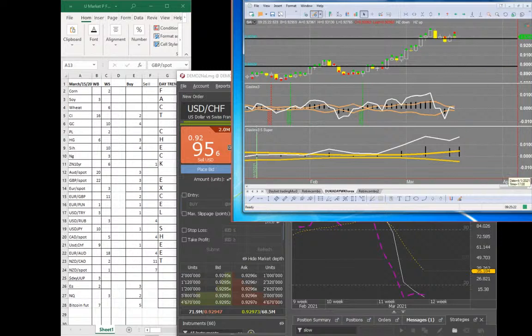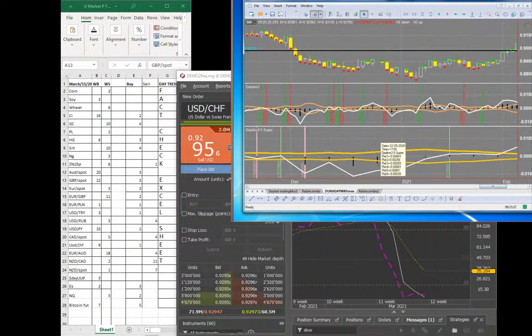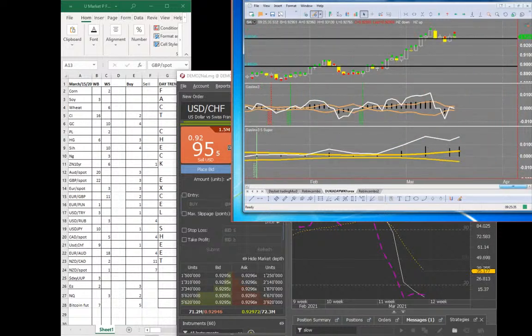We've been talking about that too. We find this to be very trendy. It really holds its trend very well. The dollar Swiss has become a very good indication of what the dollar is doing overall. It's been a very good trending product. And so you can see here, we've gone into some weakness. I think that was a sell there.